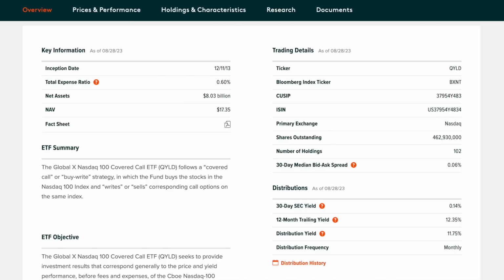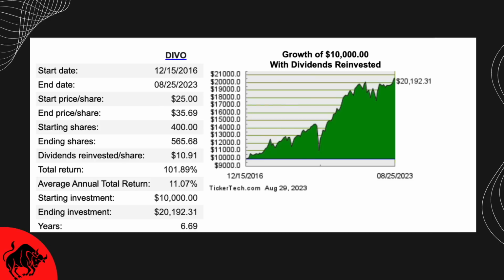If we look at the total return of DIVO since its IPO, it's seen an average annual return of 11.07%, which is great. In a little over 6.5 years, an investment made in this ETF would have more than doubled in value with a total return of 101.89%. That's assuming that dividends were being reinvested into buying more shares of this fund each month.